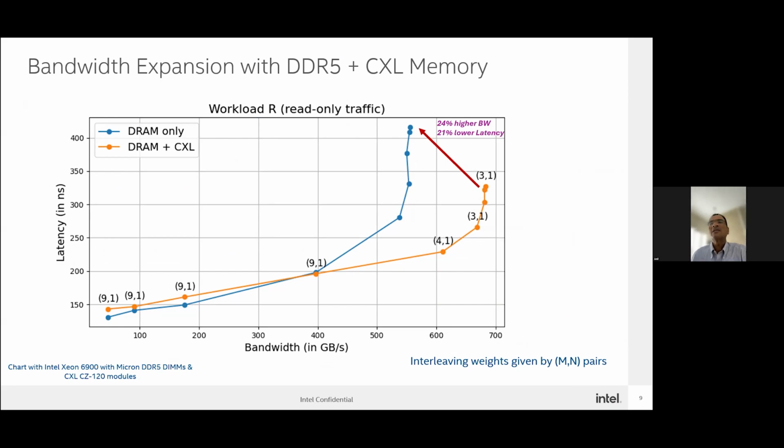But when CXL channels are added to the mix by using interleaving, there are more ways to spread this traffic across the additional CXL channels, which won't be there if only DRAM was used. And that's why we see the flattening of the latency curve, as shown by the orange curve.